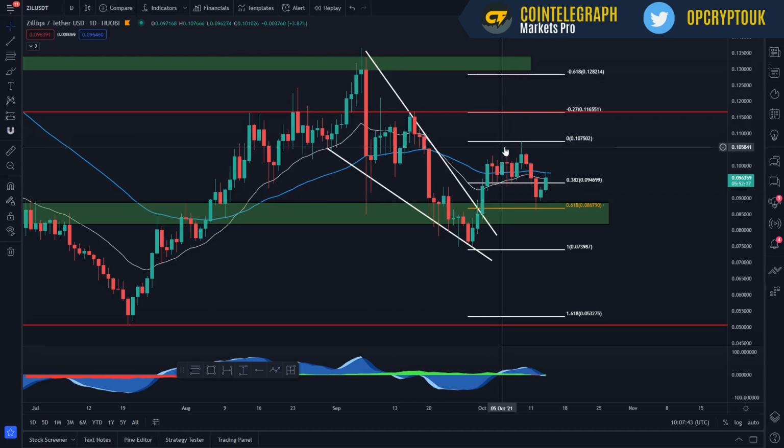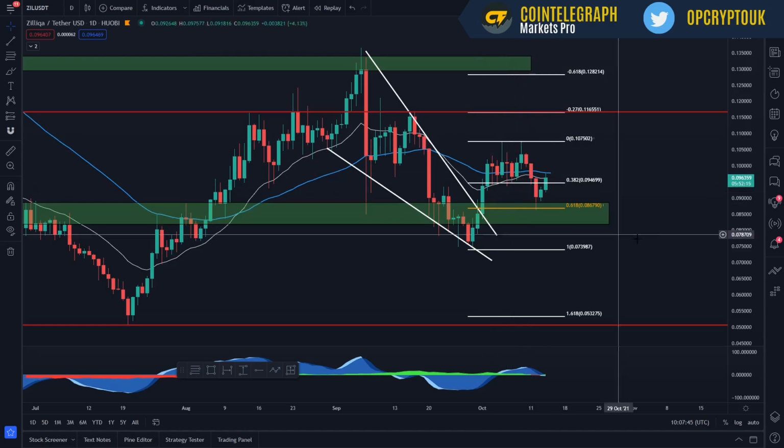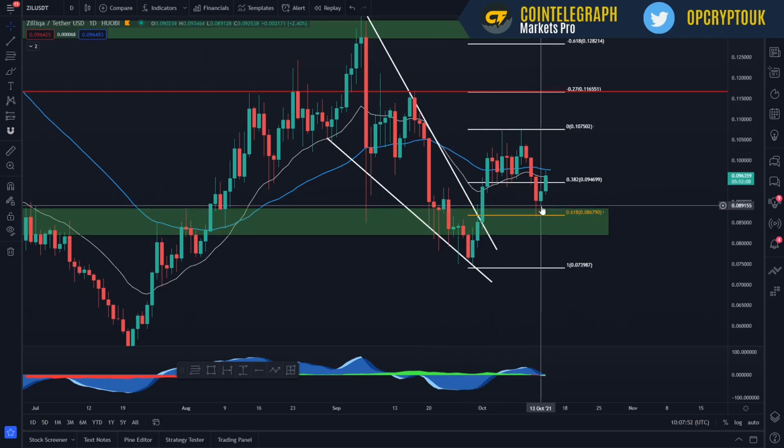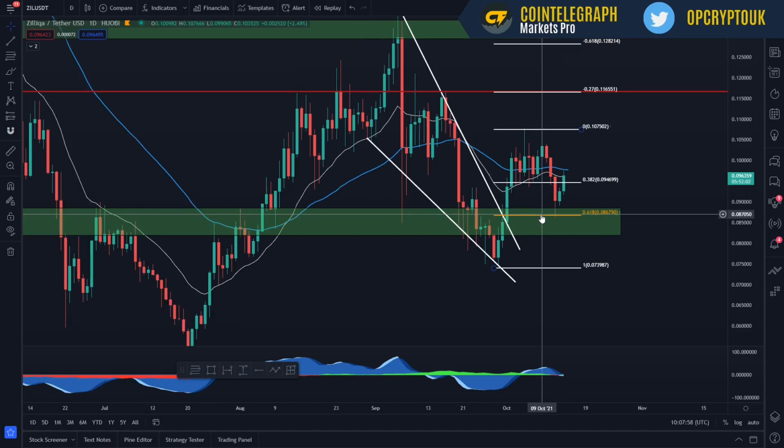A double top, seeing a wick there and a wick there. We've then rejected, and I would have said in probably the last price analysis video I put out, look at this move, look to target this area of support down here, and this 618 Fibonacci level at 0.086. If you did watch that previous video and placed some orders here, you'll be sitting in a nice bit of profit so far.